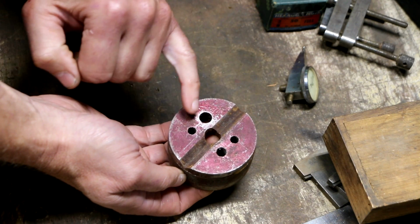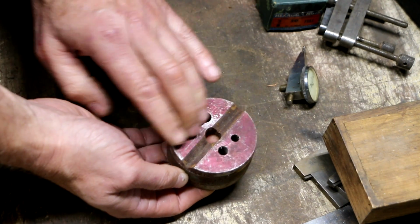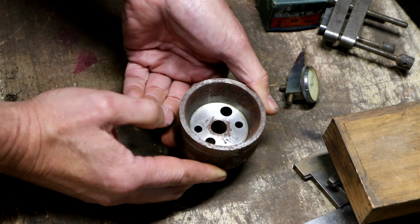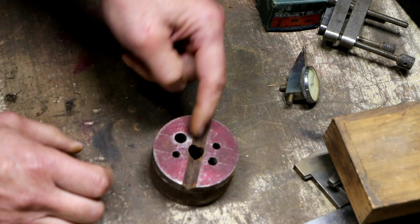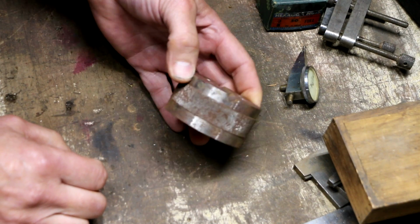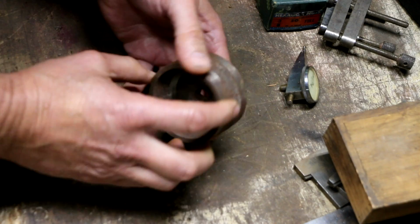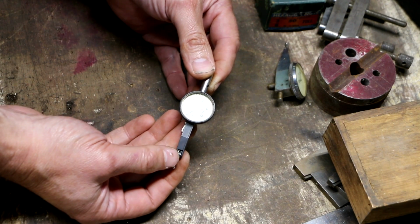Judging by the way the holes are kind of offset, it's still got layout ink all over it, but it's still a good usable bench block for somebody. I picked this up for $5. I'll probably get 10 or 15 for it. And I have one other item after this last Machinist item.